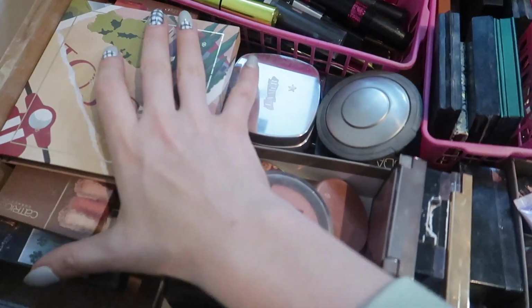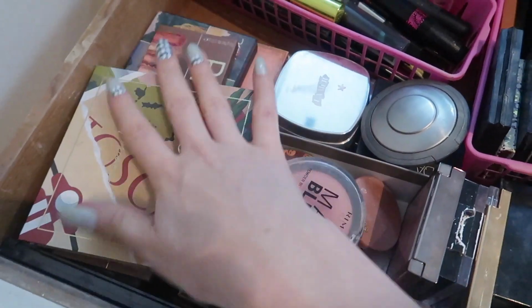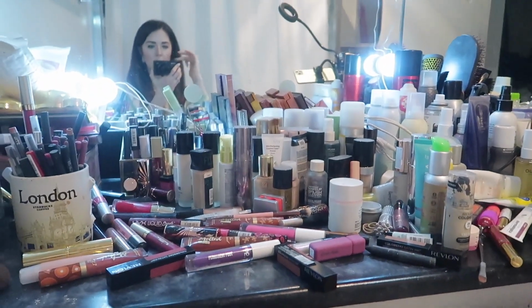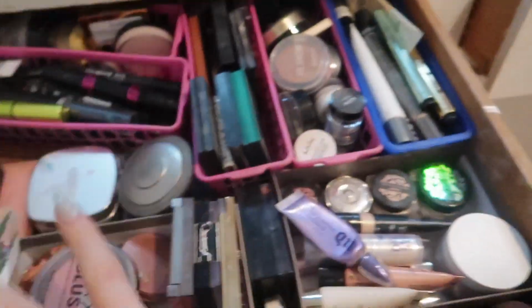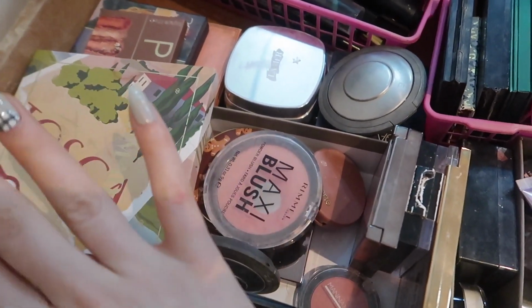In this area, the palettes that I reach for most days are all gonna be right in here. That way it's easy to reach, because otherwise I have to lunge over and reach way over there where the rest of my palettes are hanging out. So I like the idea of keeping the ones that I use on a daily basis or a more regular basis closer to me.